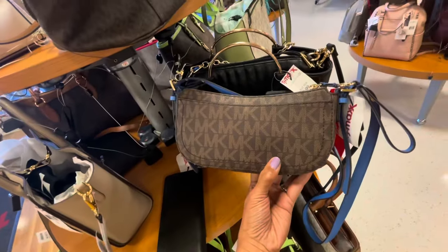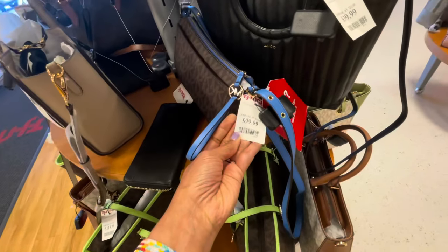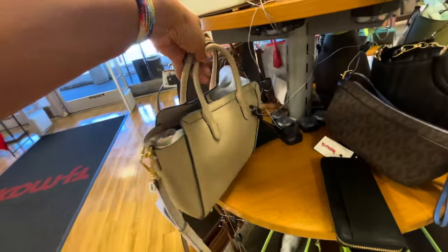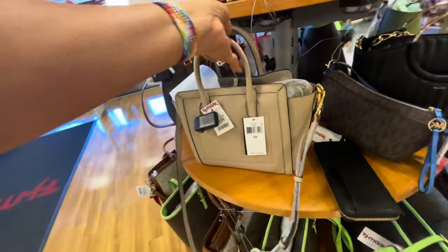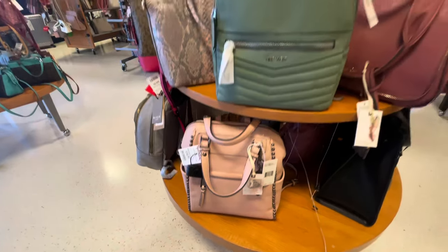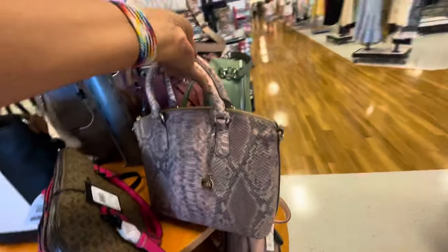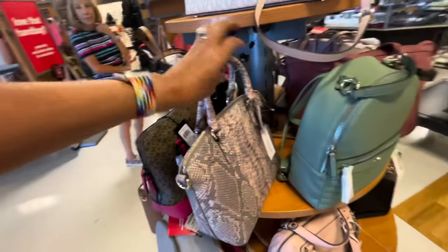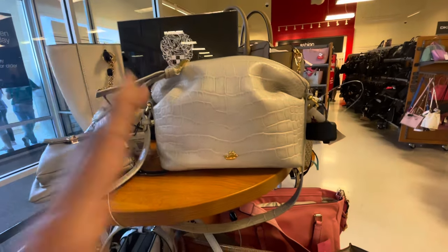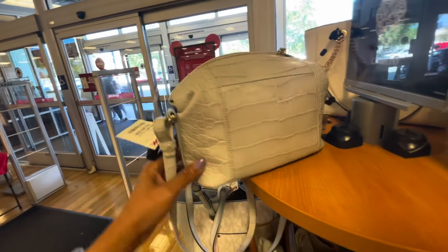And did I show you this Michael Kors? It's a wristlet and a crossbody in one. $100. Look at this. This is Ralph Lauren for $100. It's a pretty neutral color. This retails for $250. Look at all these bags down here. $35. Nine West. $30. This is a Brahmin, ladies. I found another Brahmin, $150. I found another Brahmin. This is a gray crossbody, $150. Slip pocket in the back. This is really pretty.